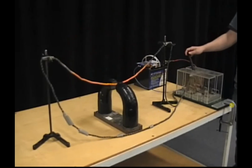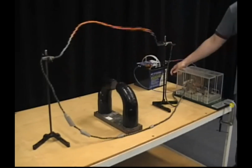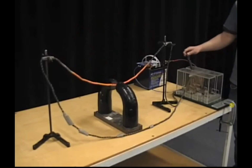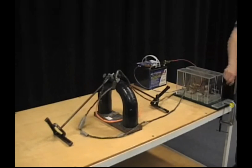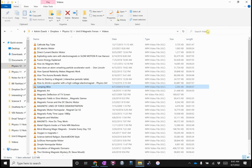Which way is it feeling a force, Danica, who's not watching right now? Which way is it feeling a force? Up. Yes? What if we reverse the current? Which way will it feel a force? There you go. Okay? That right there, that force, that's how we have all of our electric motors. Any electric motor is using it.